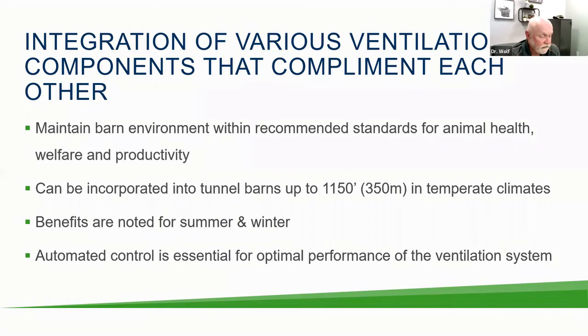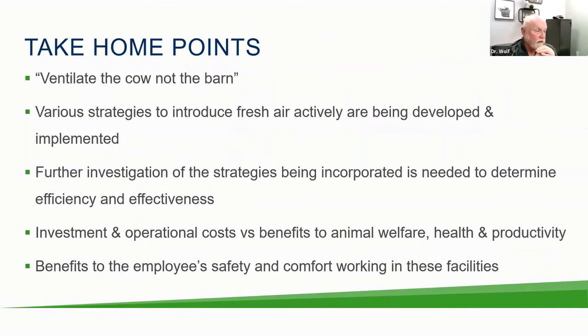And again, you have to have an automated control that can adjust these systems as it goes through the different variations of the day and the seasons. So the take-home point I'd like you to keep in mind is that we ventilate the cow, not the barn.